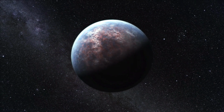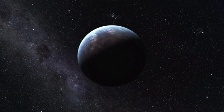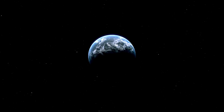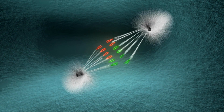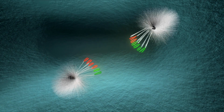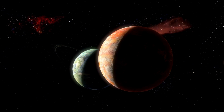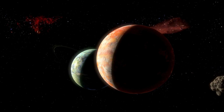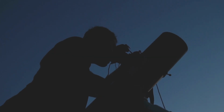Studying a planet like Proxima b isn't easy. Even though it's one of our closest neighbors in space, it's still about 40 trillion kilometers away. That distance is staggering. Observing it with clarity is like trying to study a grain of sand on a beach from miles away. The light from the planet is faint, and it's constantly overwhelmed by the brightness of Proxima Centauri itself. That's where today's cutting-edge technology comes into play.